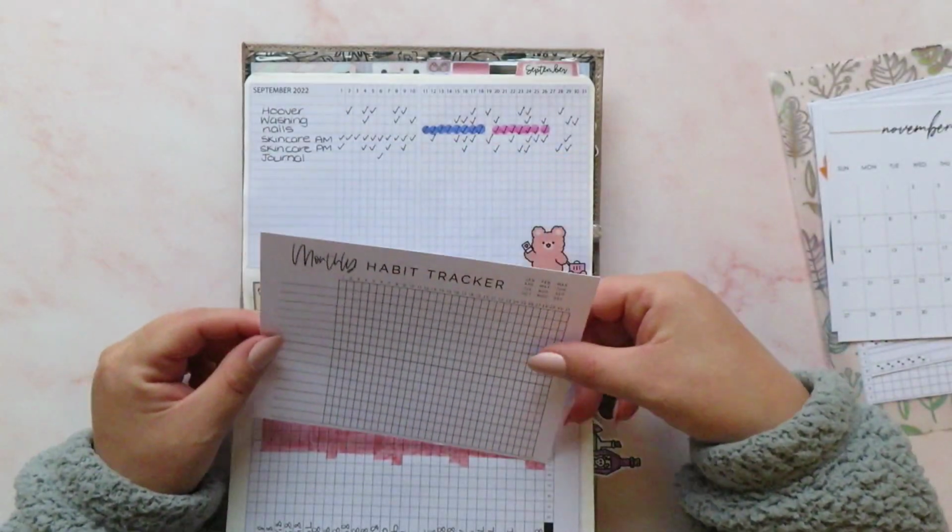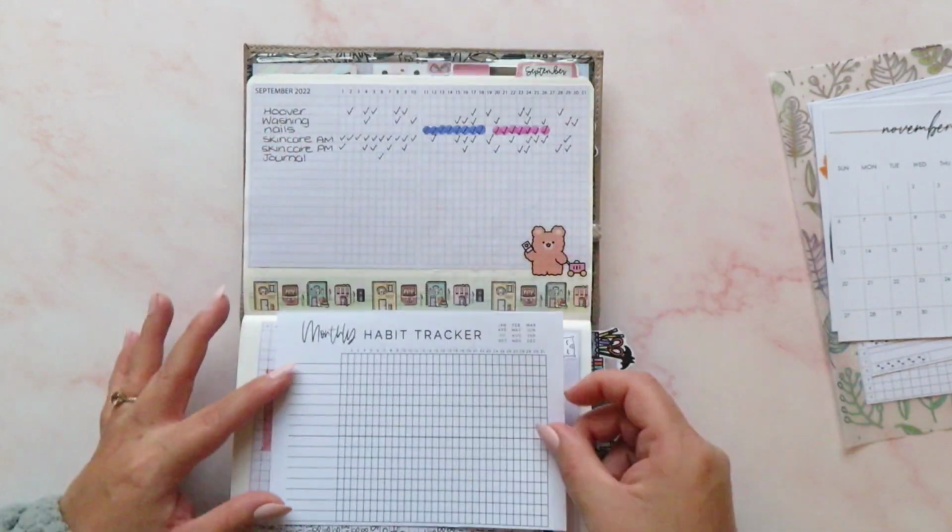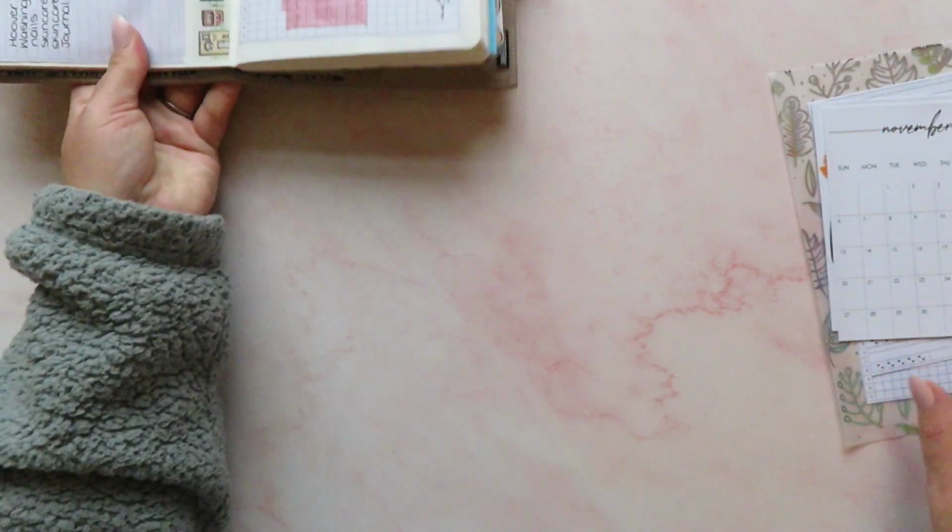So we are back to habit tracking. I just printed it from my phone, so maybe a little bit smaller than I wanted it to be, but it's okay. We can manage with that.